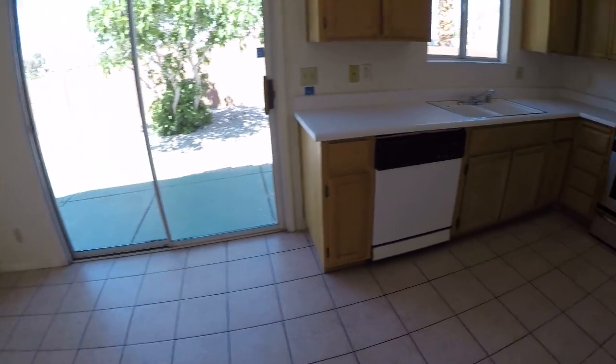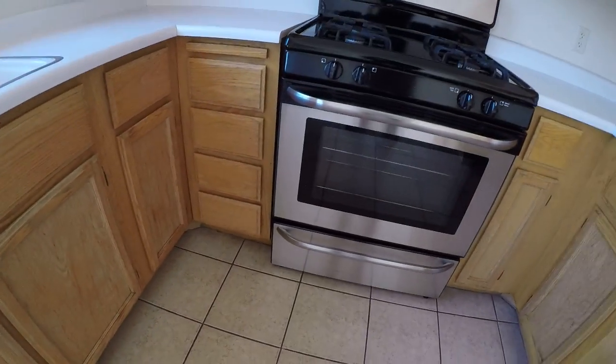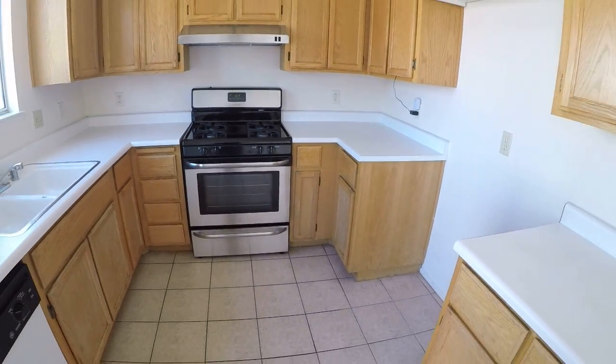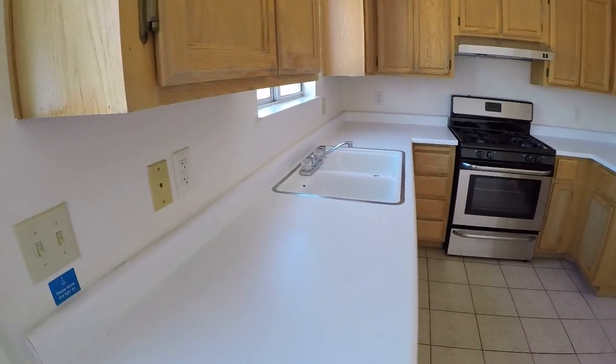Eat-in area. Some slight wear on the cabinets. Definitely a Jenny call. As you can see, we need a fridge, probably a new sink and a new faucet.